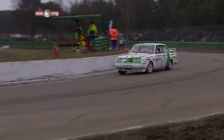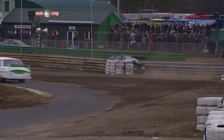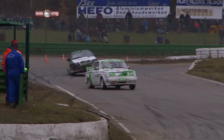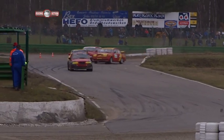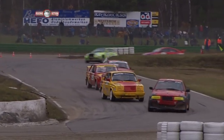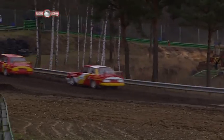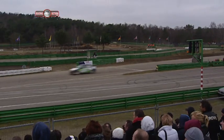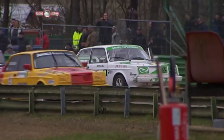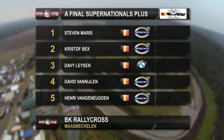Becks versus Maris. Can Becks get a big enough gap to cover Maris in the joker lap? I do not think so, because here comes Maris from Becks. And they're well ahead of Davy Leijzen, who took back third after Ludo Van Geneugden went for the joker lap, and Van Geneugden lost 3 places there. Dropped to 6th. And Maris, coming out of the last corner, takes the first win of the season from Christophe Becks. And Davy Leijzen has resisted the Volvo with his BMW. Takes third. And then Van Halen and Henry Van Geneugden.